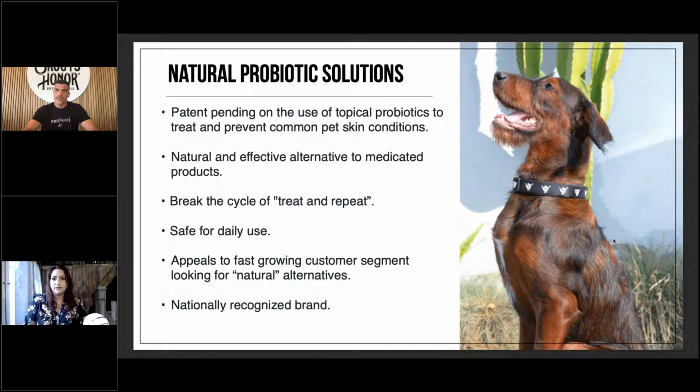There was a deep dive into what was available out there, what we could actually rely on to accomplish this. I'm proud to say we were able to identify a very unique strain of probiotic kefir and microencapsulate it and provide it in a traditionally preserved product that allows us to infuse multiple different products with this technology. So you're not asking the customer to go out and buy something special or specific. What that allows us to do is provide natural and effective alternatives to medicated products.